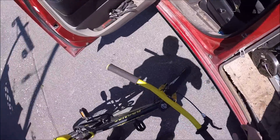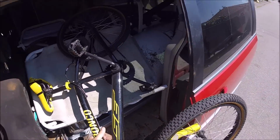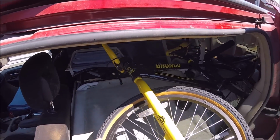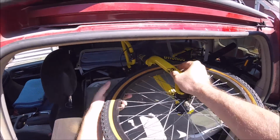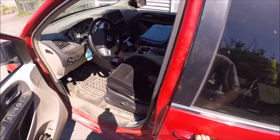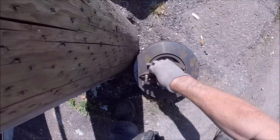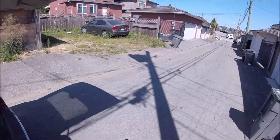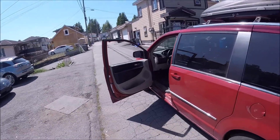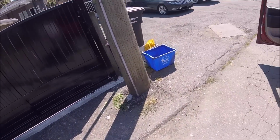Flat tires, but it's more of a BMX actually. Oh, cheers. Free bike. A little bit of scrap here. Only big stuff I see.